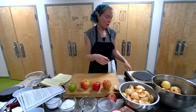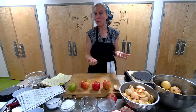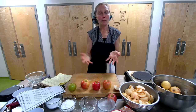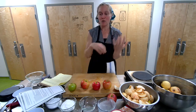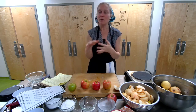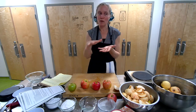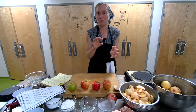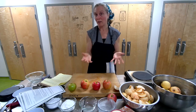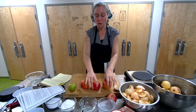If you're doing a more traditional American apple pie, it doesn't matter quite so much because all those apples are hidden under the top crust, simmering in all of their juices, and it's more of a soft filling. Whereas with this, we really want the apples to retain their shape for the final tart. So you're going for a hard apple.